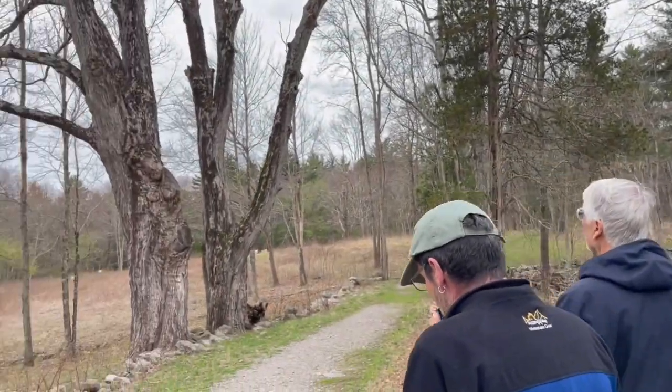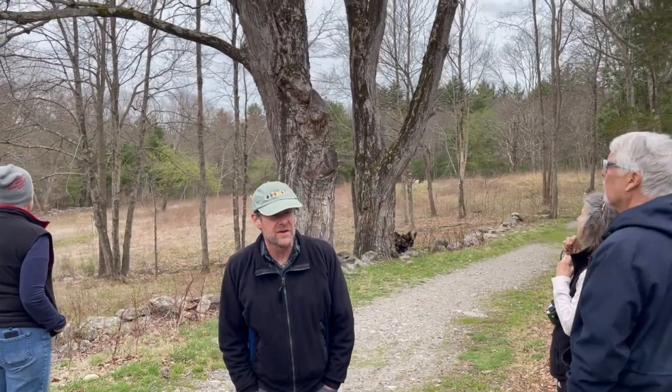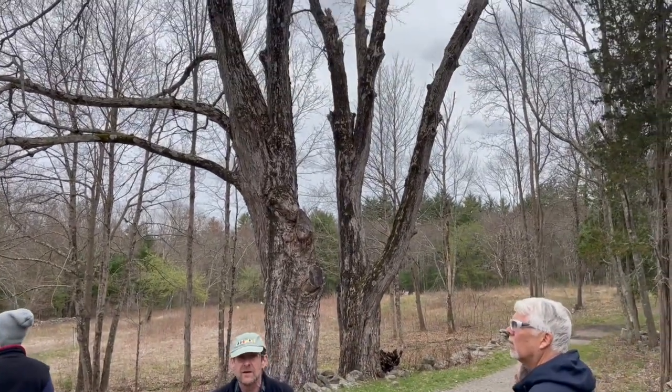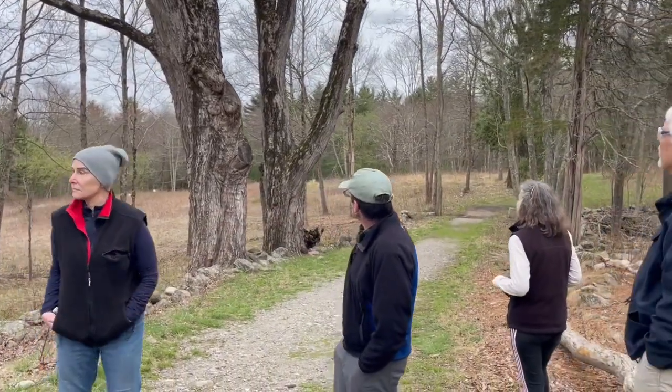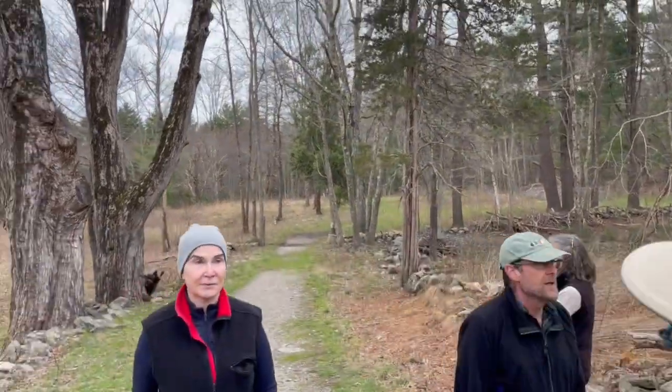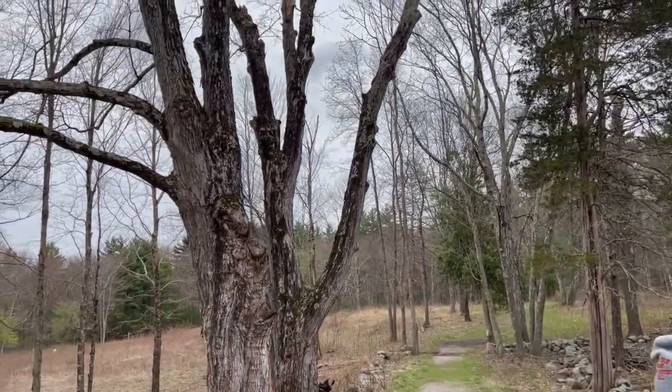Old trees, 300. Several years ago, we had an arborist come in. I guess it was right before I got here. Bill Spender, about 8 years ago. And he determined that they're late 200s, closing in on 300 years old. Wow. So those are sugar maples. Those are 2 sugar maples.